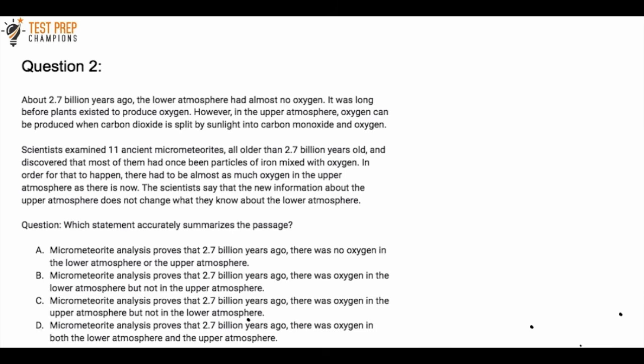However, in the upper atmosphere, oxygen can be produced when carbon dioxide is split by sunlight into carbon monoxide and oxygen. Scientists examined 11 micrometeorites, all older than 2.7 billion years old, and discovered that most of them had once been particles of iron mixed with oxygen. In order for that to happen, there had to be almost as much oxygen in the upper atmosphere as there is now. The scientists say that the new information about the upper atmosphere does not change what they know about the lower atmosphere. Question: which statement accurately summarizes the passage?